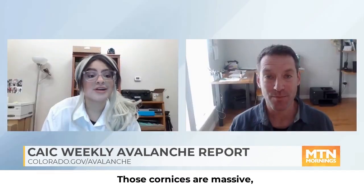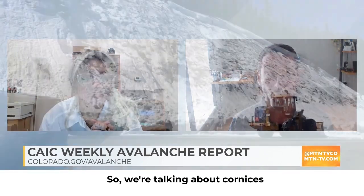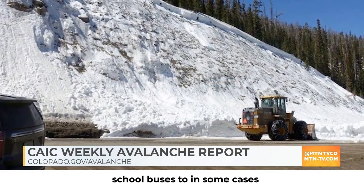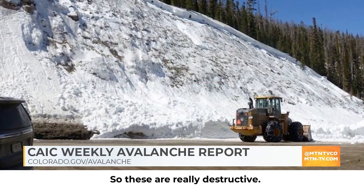Those cornices are massive, Brian. I don't think I've ever seen them formed like that, and we're so excited for spring skiing and snowboarding and those bluebird days. But man, those are still some gnarly cornices. Yeah, these are some of the bigger cornices we've seen in a number of years, and that's just because we've had so much snowfall this winter. So we're talking about cornices anywhere from the size of school buses to, in some cases, the size of small houses. So these are really destructive.